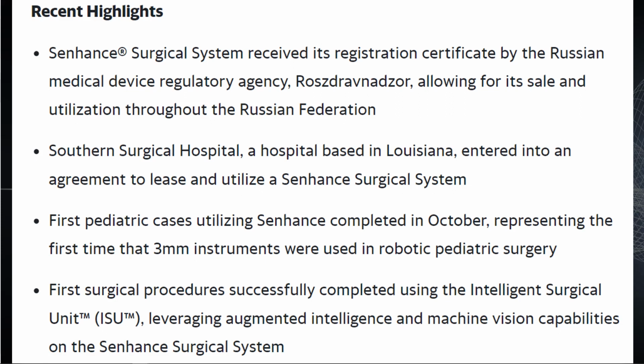Southern Surgical Hospital, a hospital based in Louisiana, entered into an agreement to lease and utilize a Senhance surgical system. Another source of revenue. First pediatric cases utilizing Senhance completed in October, representing the first time that 3mm instruments were used in robotic pediatric surgery, which we already saw, which was done in Europe. First surgical procedures successfully completed using the Intelligent Surgical Unit, ISU, which we also saw before, leveraging augmented intelligence and machine vision capabilities on this enhanced surgical system.